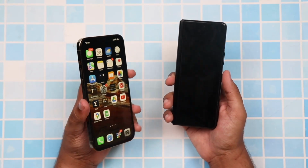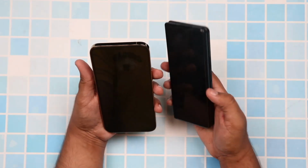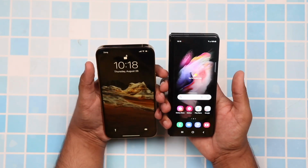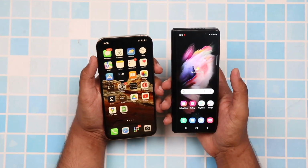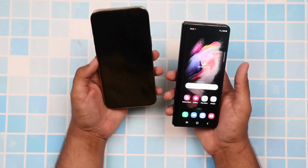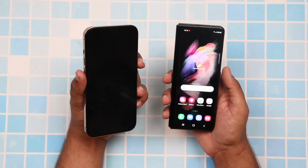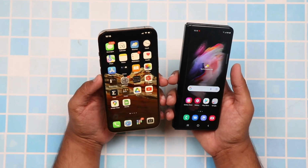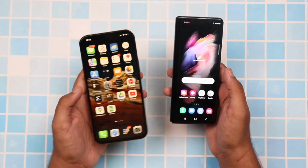Okay, so starting off with the first test, I'm going to begin by seeing how fast they unlock. I have Face ID on the iPhone and the fingerprint sensor on the Fold 3, so pressing the buttons at the same time, I would say that the Fold 3 may be just a little bit faster in a way, because as soon as it's unlocked it goes up to the main screen, whereas the iPhone just unlocks and you have to actually swipe up for it to go to the main menu. However, one thing that I would like to point out here is that the iPhone unlocks itself as soon as I raise it up and it recognizes my face, so in a sense it's not like the iPhone unlocking experience is bad in any way. I would give both of them a similar score on this test.